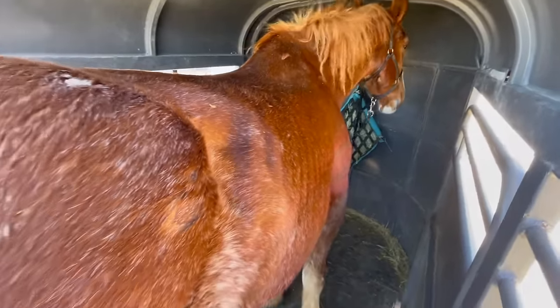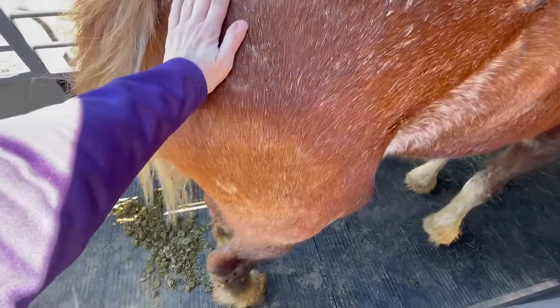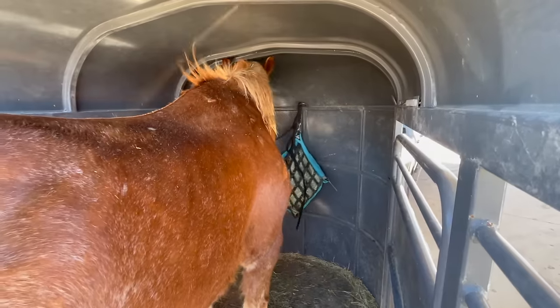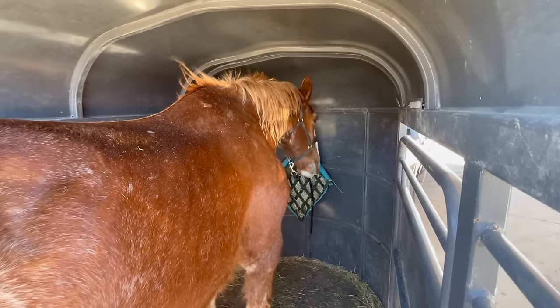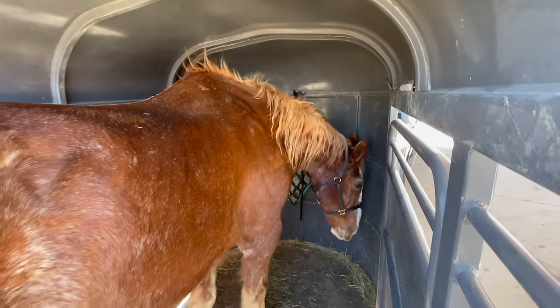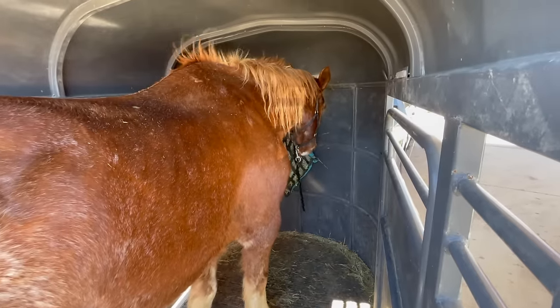And again, he was extremely underweight. He didn't try to kick me here as I was petting him, which was a good thing, but he definitely needed some love, affection, and definitely lots of groceries. He was eating hay in the trailer, and that's always the first thing that these rescued horses go to do, is they go to get the fresh hay that's in the front of the trailer that we bring for them. So we were really happy that he was eating and that he wasn't having any stomach or colic issues or any signs of that.